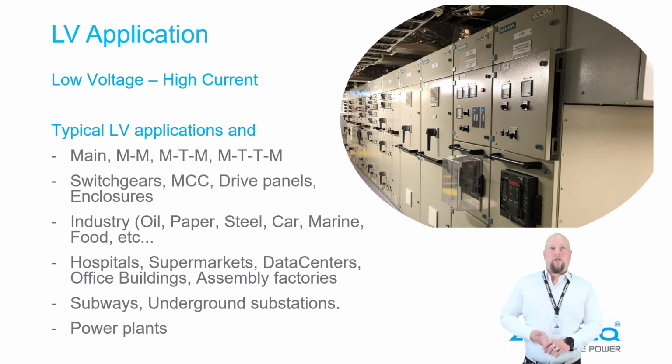Low voltage, high current. Typical low voltage applications are main, main tie, or main tie main. This means that if we have main, we have only one main breaker. If we have main tie, we have double breakers. And main tie main means that there are two main breakers and a tie breaker between. We could say that there is a bus A and bus B, left side and right side.